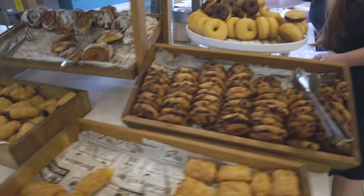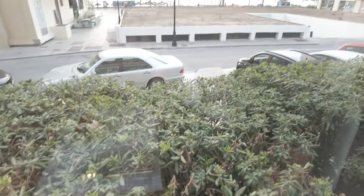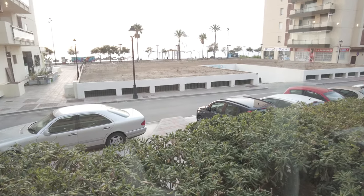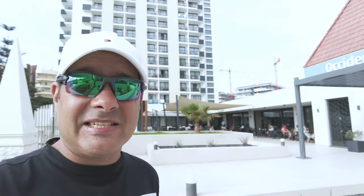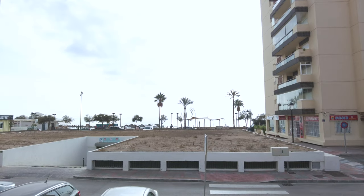They really have an awesome breakfast here. You've got loads of pastries, the traditional English breakfast options, fresh fruit drinks, everything you can imagine, tea and coffee. So the breakfast buffet is well recommended. It's really awesome and it's just opposite the beach, which you can just see over there. So it's in a great location.